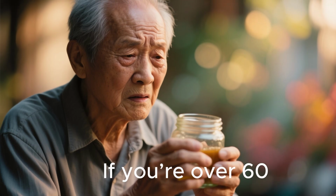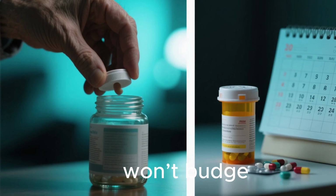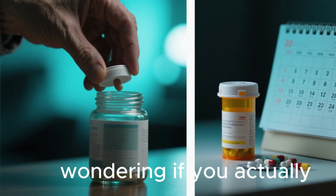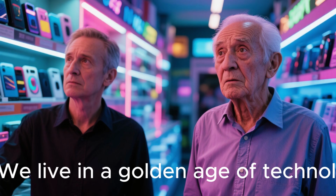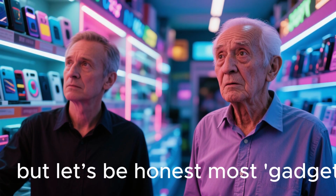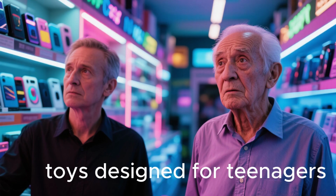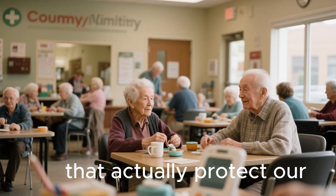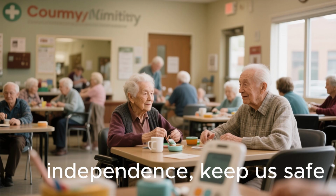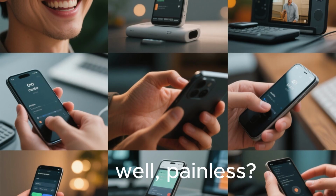If you're over 60, you know the feeling. It's that moment of frustration when a jar lid won't budge, or the anxiety of wondering if you actually took your morning medication, or just thought you did. We live in a golden age of technology. But let's be honest, most gadgets are just expensive toys designed for teenagers. But what about us? What about the tools that actually protect our independence, keep us safe, and make the painful parts of aging, well, painless?